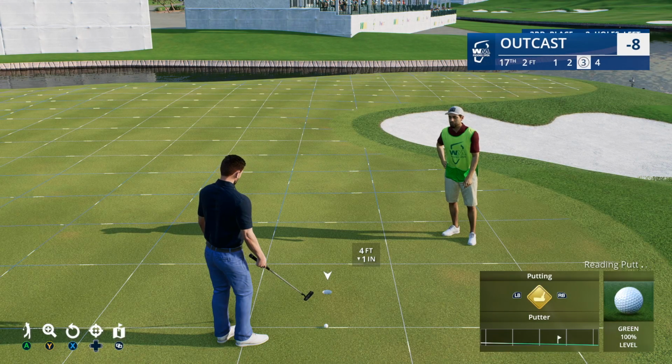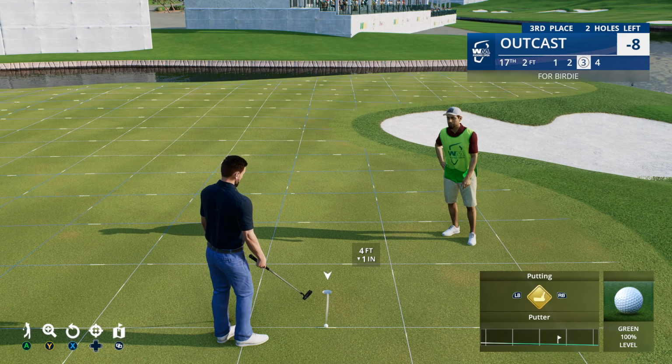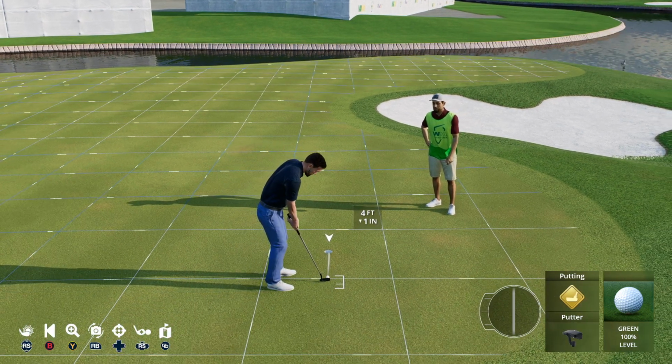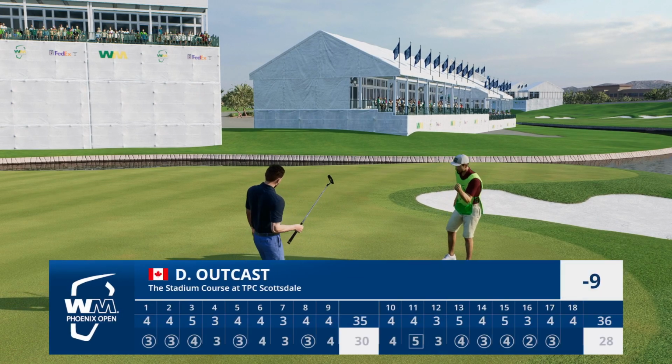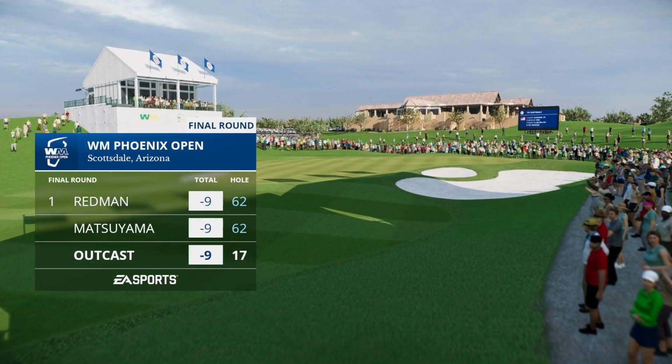More shots, more touch. He's got a chance now. There's another one staring at birdie. There's another one. It's five birdies in a row. Will certainly help the cause.